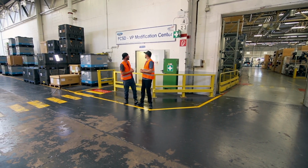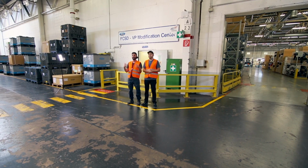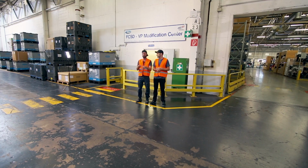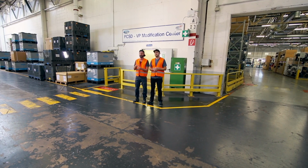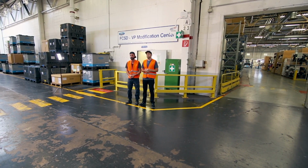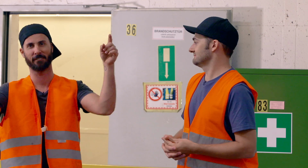This is the Vehicle Personalization Modification Centre. And this is the place where all the different optional accessories that people order when they order their car get put on the actual vehicle. In our case for our RS, this is where the front bumper will go on, it's where the side skirts will go on, it's where some of the under tray stuff underneath the engine goes on, and lots of other bits and pieces. So come with us, check it out, it's gonna be magical, it's gonna be freaking fat and awesome.